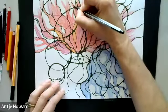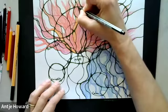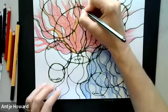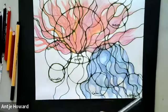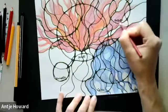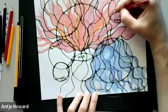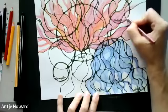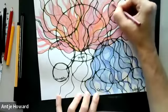Okay. And now I invite you to go back to the color one more time and just play with these new elements that we have brought in. So the circles that we brought in, you can bring a little bit of color in those if they're not already in the spaces, or you can just define them more. So I'm just going to define my circles more. You don't have to color them in completely. It's not about filling everything with color, but just making it a little bit more defined.